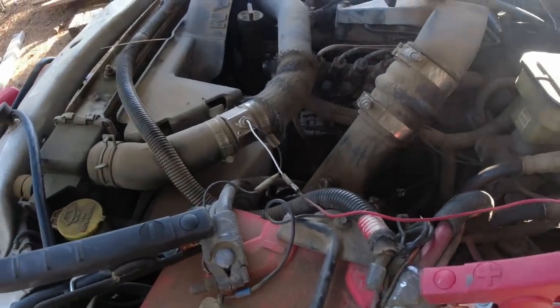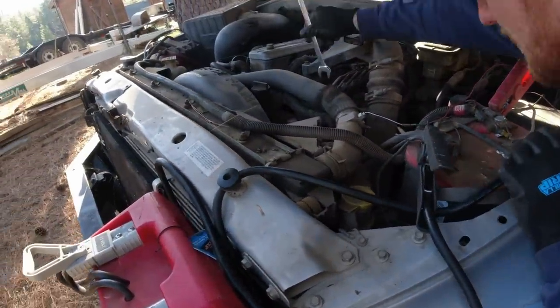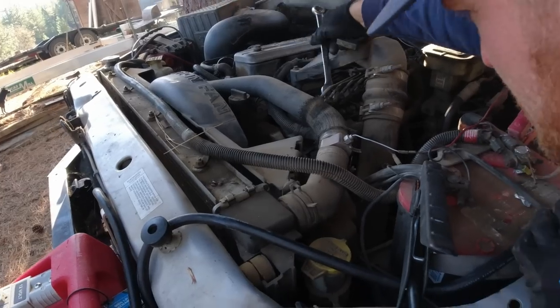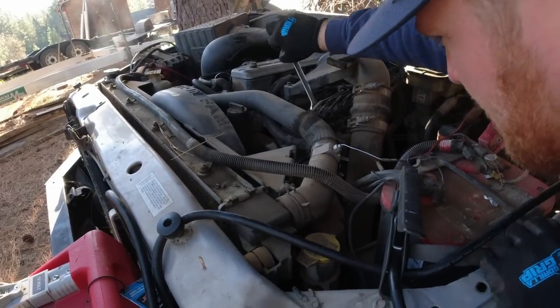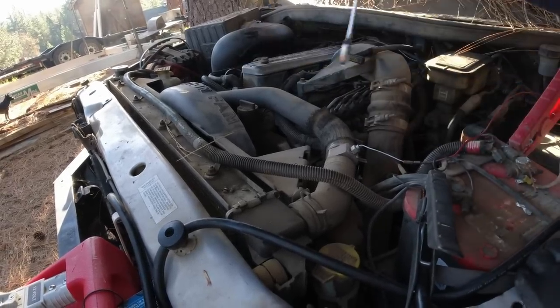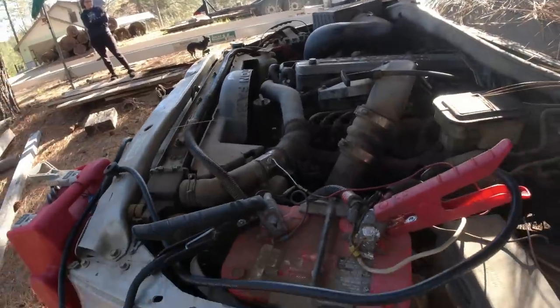Too juicy. Smoking like it hasn't been fired up in a year or four. Let's just see if I can keep her lit. I'm having to feather it, so I don't know what the deal is there.